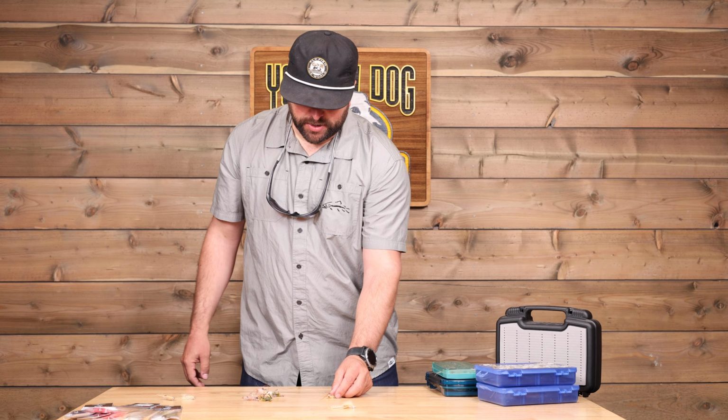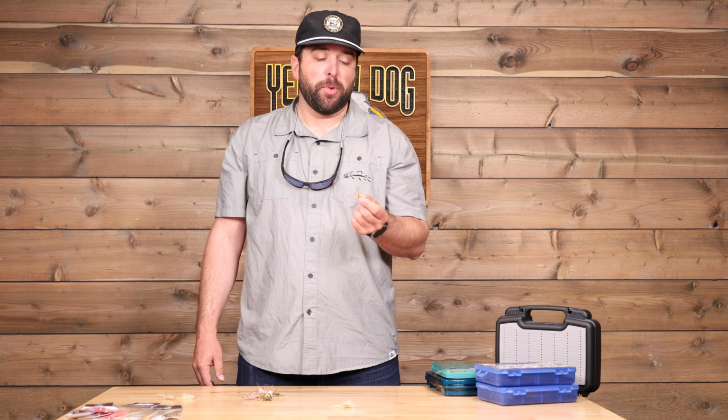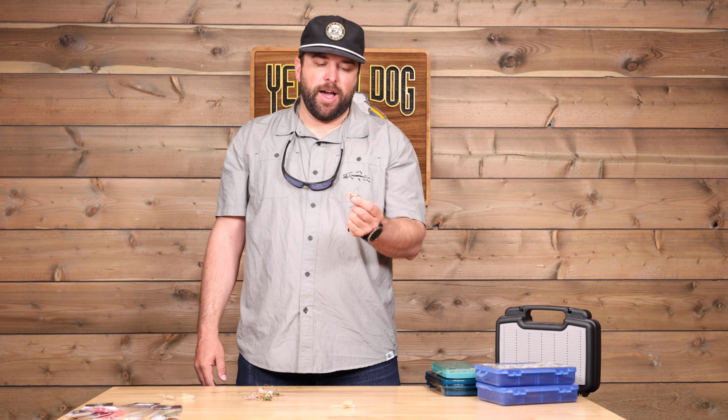Next shrimp pattern I'm going to talk to, and I almost want to generalize this more, because Enrico Puglisi has a lot of really cool varieties of shrimp, whether it's a spawning shrimp, mantis shrimp, you name it. If you look at this fly, it's got lots of little rubber legs, lots of wiggle, good size. This is a bead chain size.